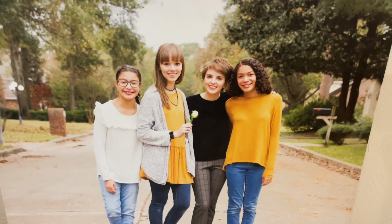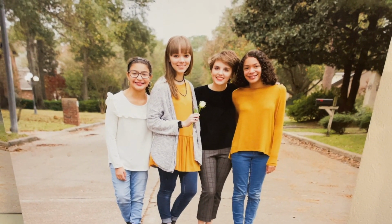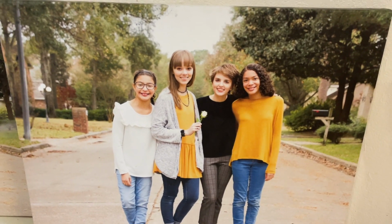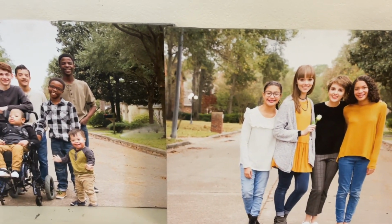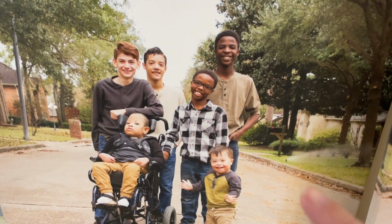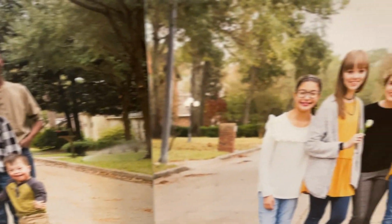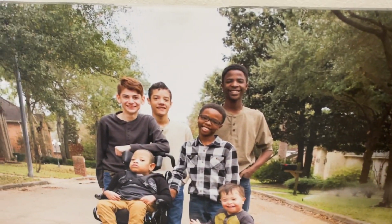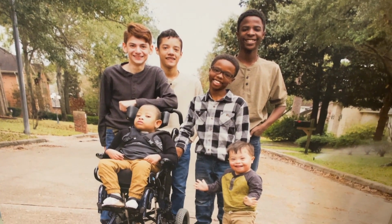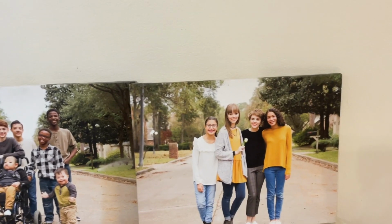We have not decided how we're going to implement Ezra's memory into our family photos. That's something that we've been talking through. We've had family photos made once since he passed away, but we hadn't made a decision yet. So this was the boys. So this was all 10, 6 boys and 4 girls. They are such sweet pictures, so those will definitely go in here and be fun.